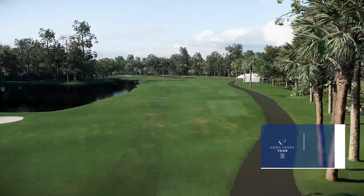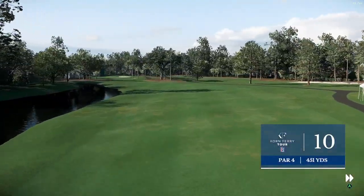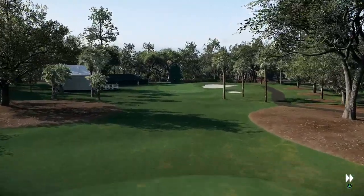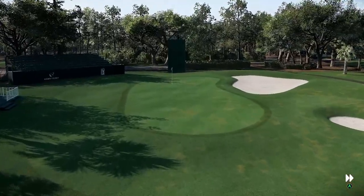We head back out from the clubhouse to start the backside, beginning here with a 451-yard par 4 10. Anything left could very well wind up in that lagoon, but anything on the fairway could lead to an under par start to this second nine.